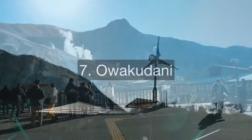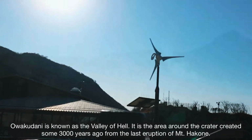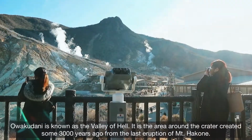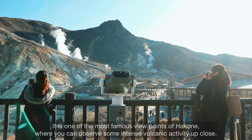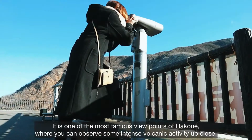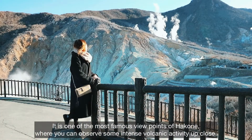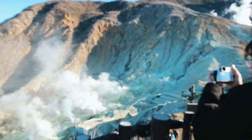Owakudani. Owakudani is known as the Valley of Hell. It is the area around a crater created some 3,000 years ago from the last eruption of Mount Hakone. It is one of the most famous viewpoints of Hakone, where you can observe some intense volcanic activity up close.